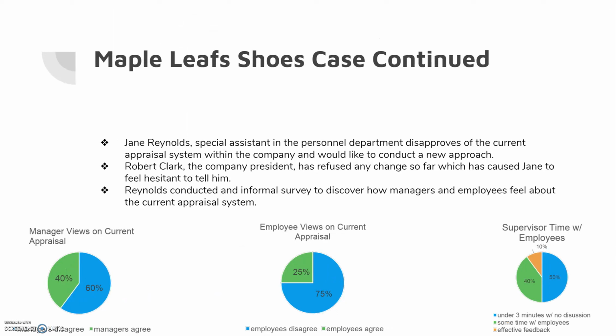Jane Reynolds, who is now the current personnel manager, or special assistant, sorry, in the personnel department, really disapproves of the current appraisal system within the company and would like to conduct a new approach. Robert Clark, who is the company president, has refused any change so far, which has caused Jane to feel hesitant to tell him. So Reynolds, on her own, conducted an informal survey to discover how managers and employees feel about the current appraisal system.